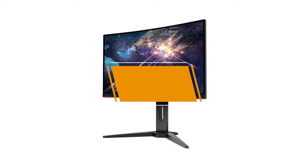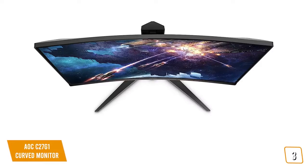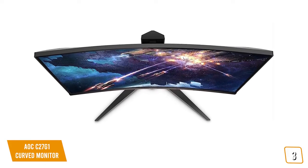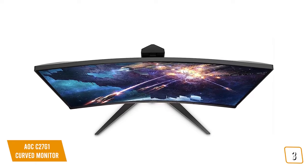The third product on our list is the AOC C27G1 curved monitor. This is our best budget curved gaming monitor. Curved gaming monitors offer a lot of benefits for gamers, mostly better view angles and a more immersive experience. AOC's C27G1 is the best curved budget gaming monitor around, with the hardware to back it up.